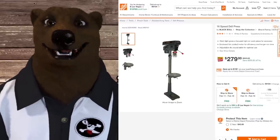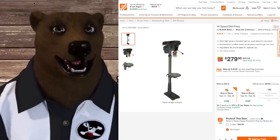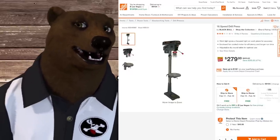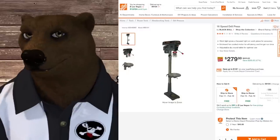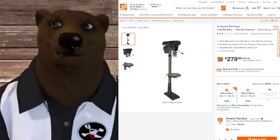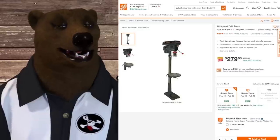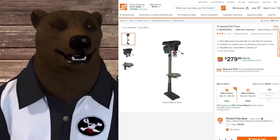You don't see a lot of stationary tools over at Home Depot, much less on a blowout sale. This is 47% off. This is the 16-speed drill press from Black Bull. I guess we know why it's on sale. Anyway, $279. If you've been looking for a floor-standing drill press, that's not a bad deal.